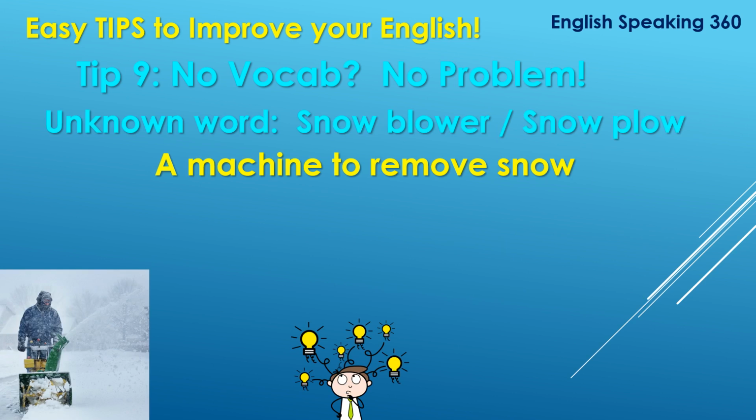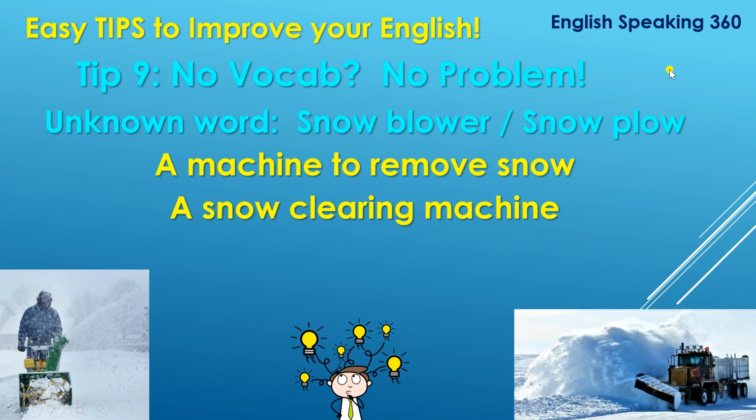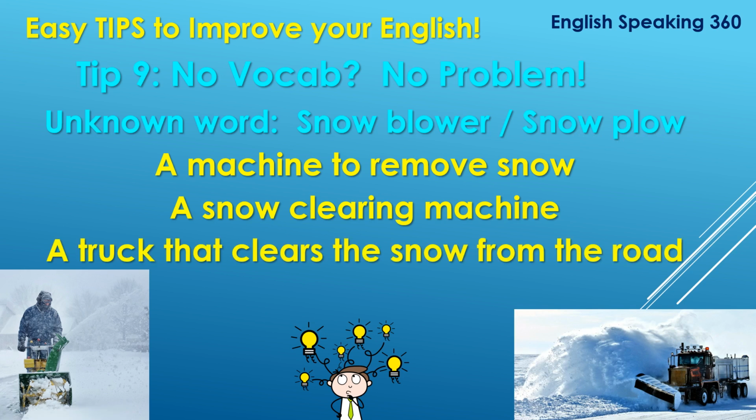A machine to remove snow. Fantastic. A snow clearing machine. Also very good. We also have snow plows. A snow plow is this kind of machine here. Okay? How can you describe it if you don't know snow plow? A truck that clears the snow from the road. Excellent. A snow removing truck also works very well.